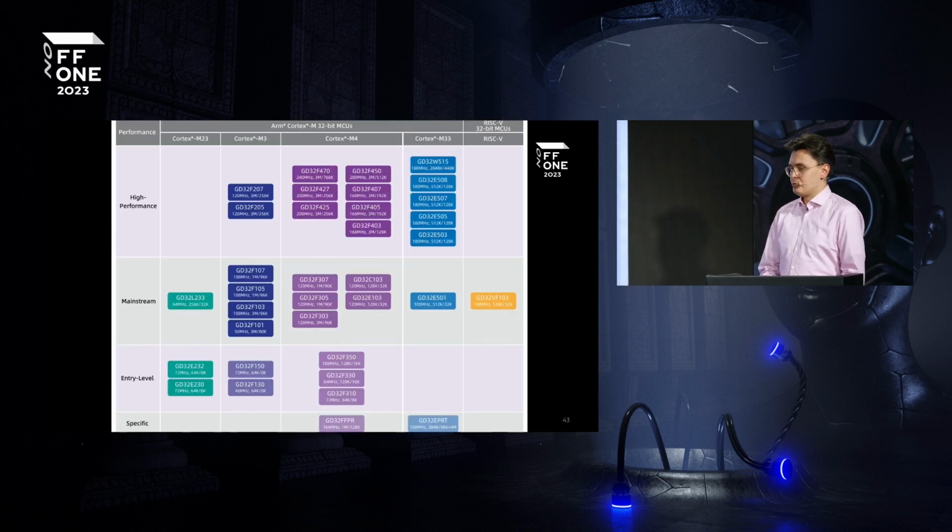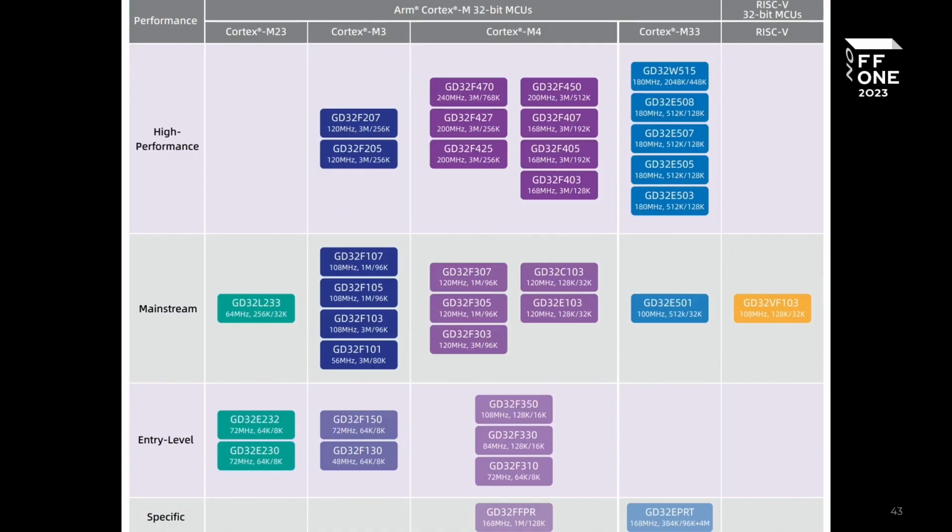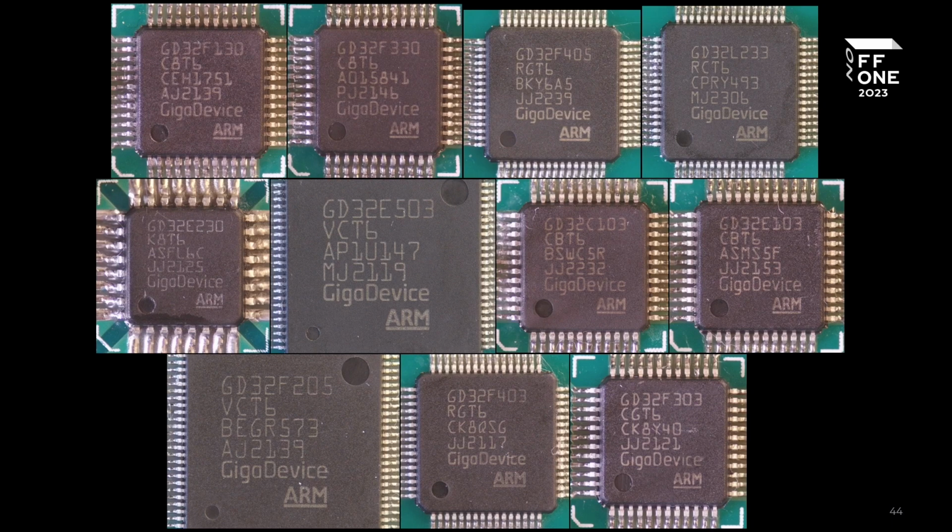Now, the way we grouped the families, if you look at the GD32 there are 7 families of those chips in high performance. They're shown here in purple, but all of them apart from 403 have a shared manual, so we decided it was enough to take one microcontroller from this family, from this group, and that's what we did.